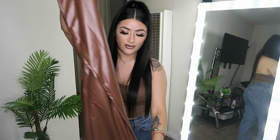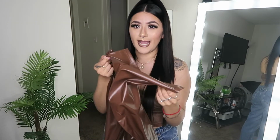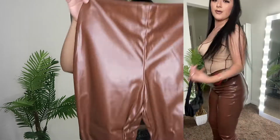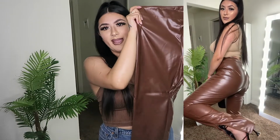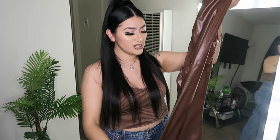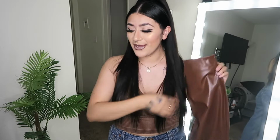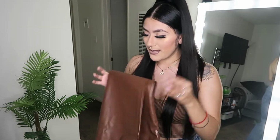Oh my god, with some cute little heels, bitch. And they're cut on the side. Hell yes, I can't wait to wear these. I know they look like trash bag vibes, but no, I'm pretty sure it's gonna look so, so cute. Especially it's gonna make my butt look so cute. Oh my god, I'm so excited to wear this.